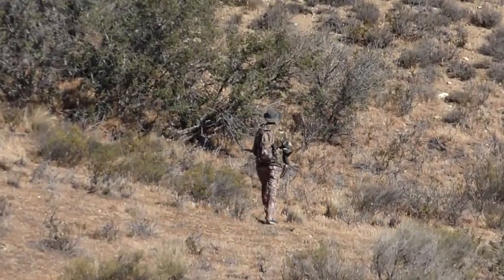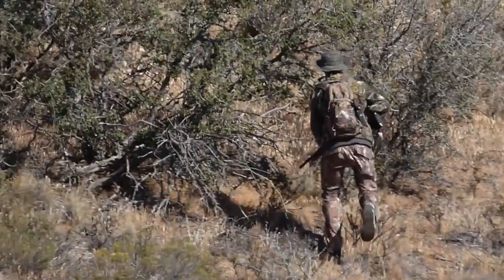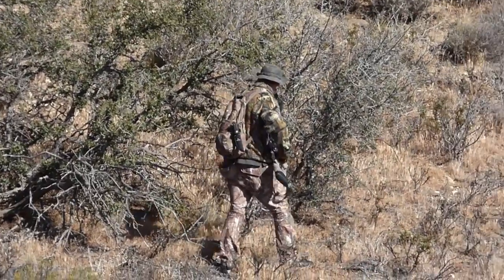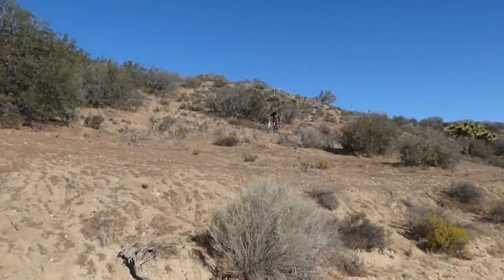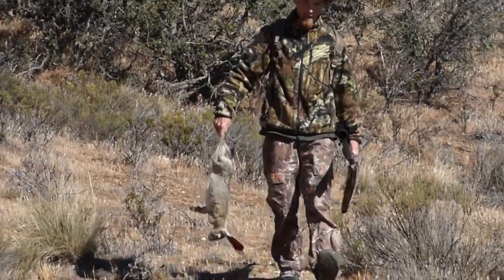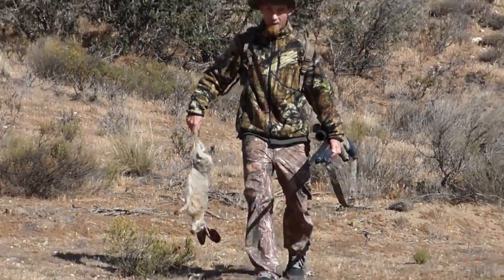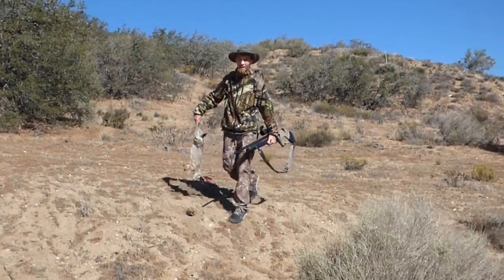And that's when Dana got a good shot at it. Finishing shot right there. Here goes Dana with a big fat one. Pretty tough bunny. Yeah, he was.